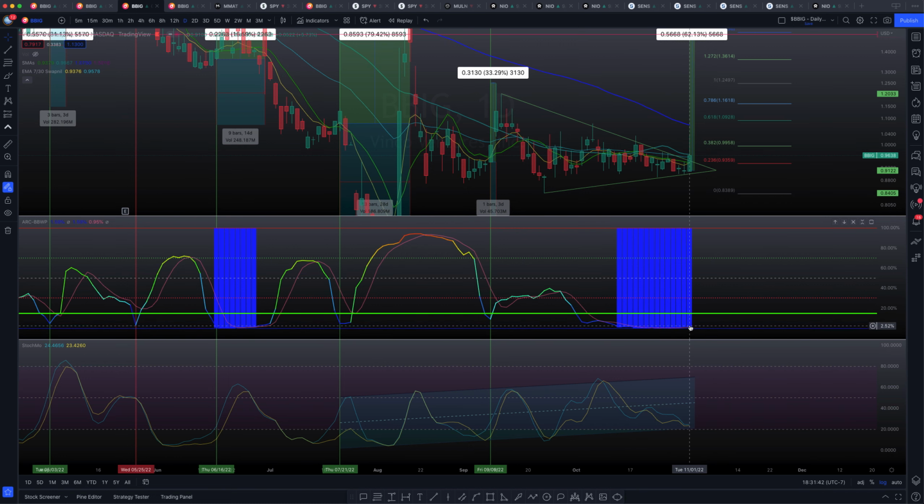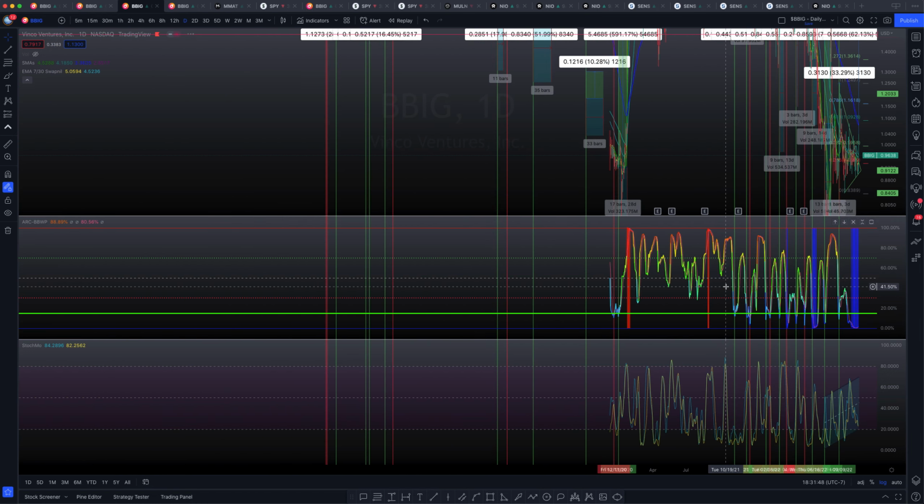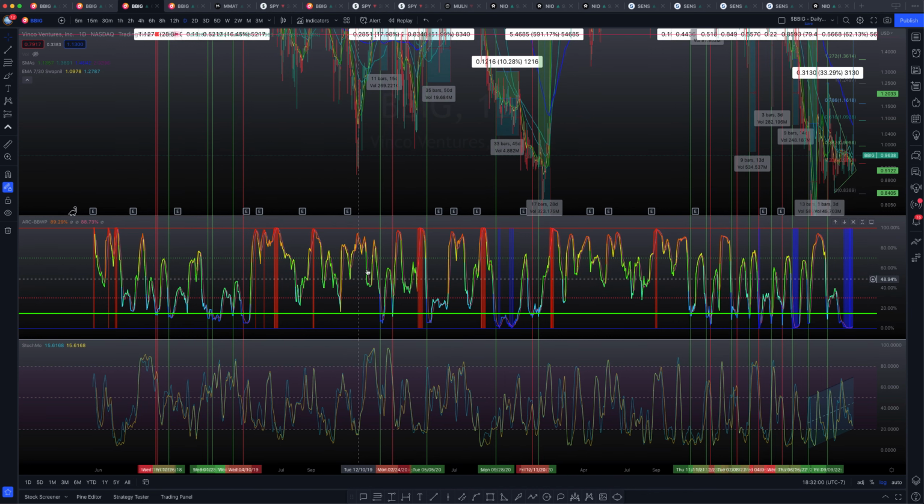And for that matter, we've actually never in the entire trading history of BBIG seen this amount of volatility buildup from the fully contractive levels, even from the fully expanded levels. You can just take a look here that there's no such timing as what's happening right now, you guys.